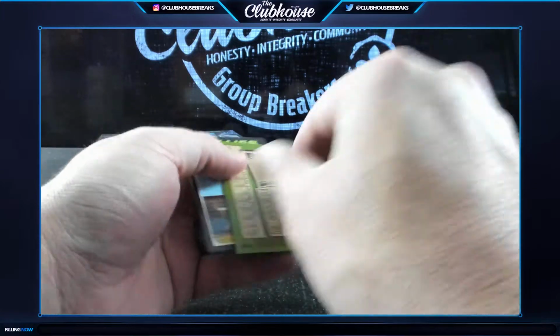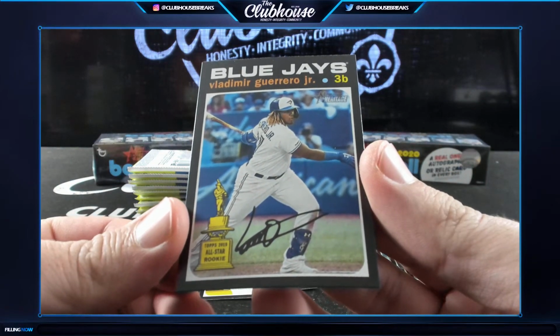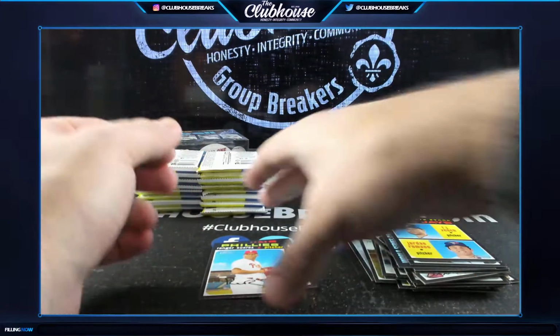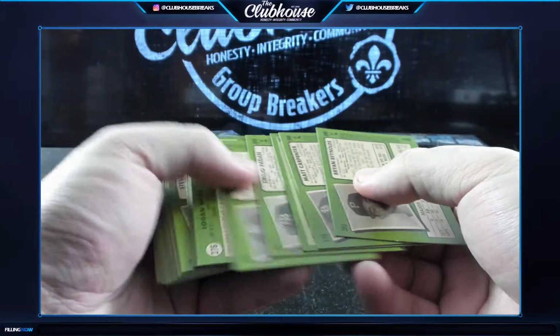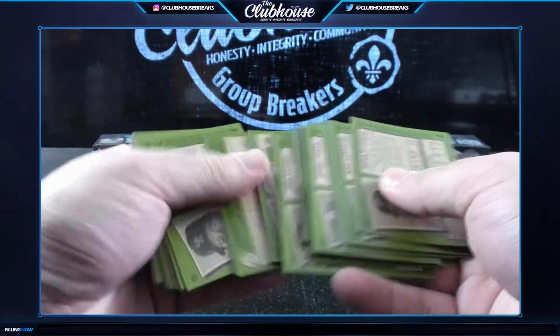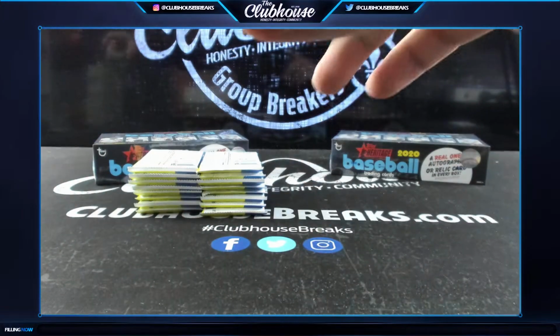Ooh, hello. Action Vlad Jr. for Toronto, Rudy. Vlad Jr. action for Toronto. All action, though, still. One French back. Like I said, that one, they kind of seem to be rogue, the French backs, because they come in the box with another variation already.